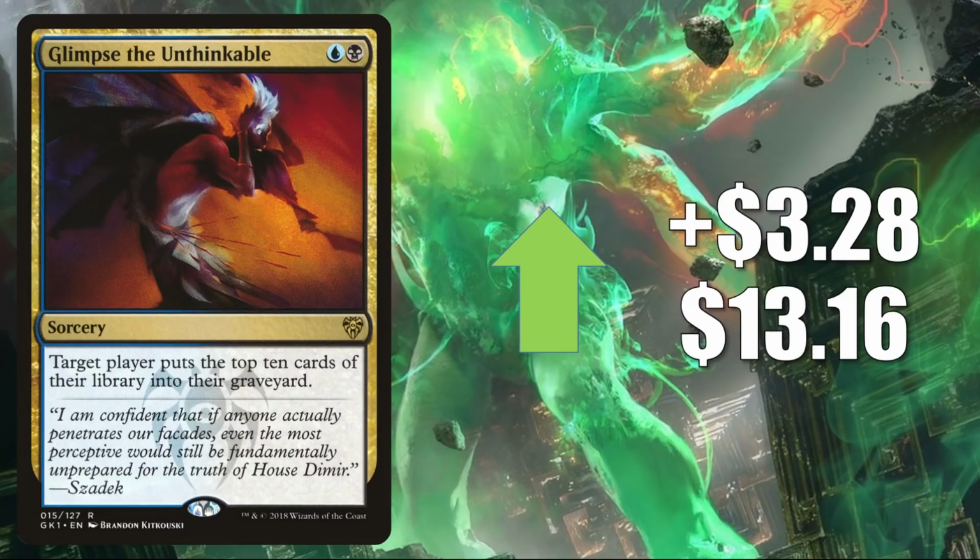Number 5 is Glimpse the Unthinkable. This is the copy from the Guilds of Ravnica Dimir Guild Kit. It goes up $3.28 to $13.16, and this does see Modern play. You'll find this in Mill and Crabvine builds. Also, it does see Commander play in a lot of different places.